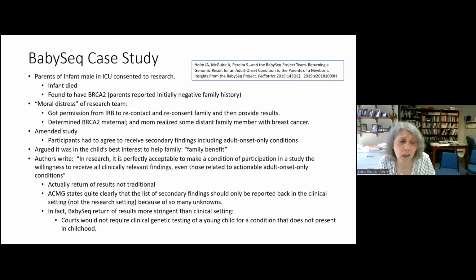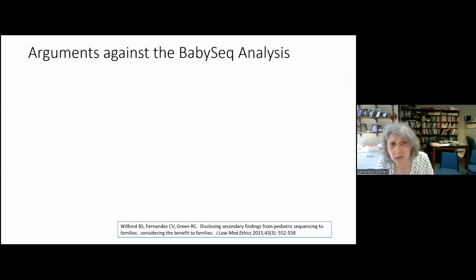But instead, you've made BabySeq now such that the requirement is that if you want to participate in BabySeq, you have to agree to get your results reported back. That is actually more stringent, because in the clinical setting, parents do have the right to refuse this information, and no court would require clinical genetic testing of a young child for a condition that does not present in childhood.